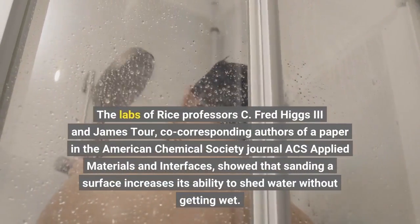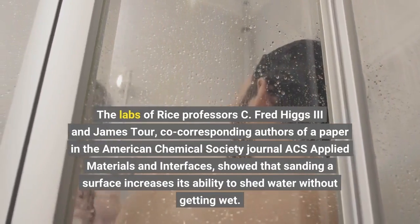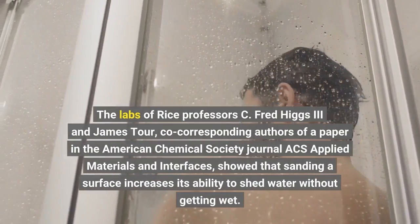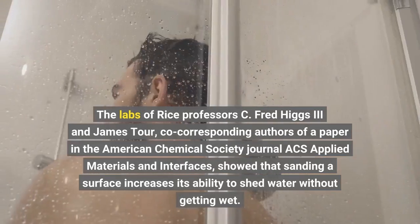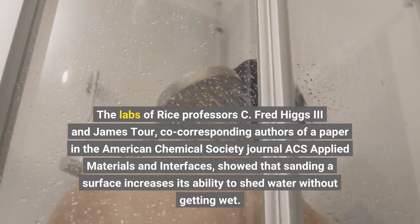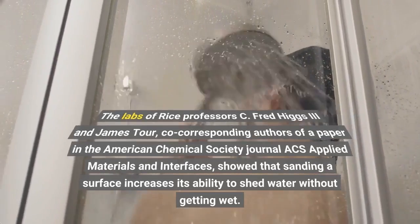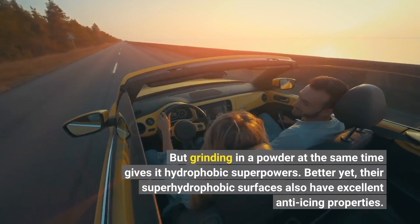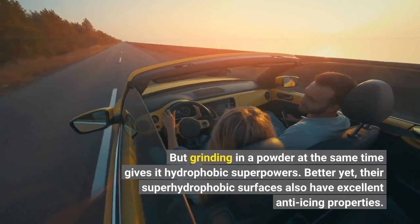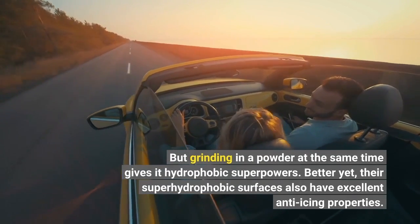The labs of Rice professors C. Fred Higgs III and James Tour, co-corresponding authors of a paper in the American Chemical Society journal ACS Applied Materials and Interfaces, showed that sanding a surface increases its ability to shed water without getting wet. But grinding in a powder at the same time gives it hydrophobic superpowers. Better yet, their superhydrophobic surfaces also have excellent anti-icing properties.